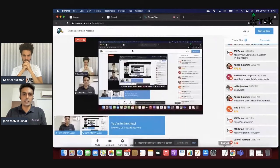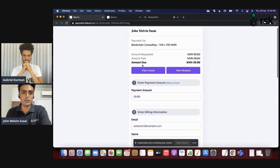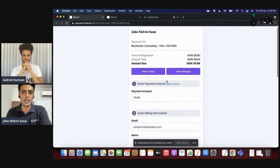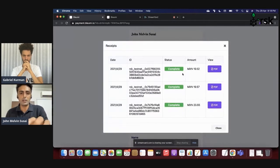And when the customer opens that payment link, it is going to open a mobile-friendly payment URL where he can view the invoice for the payment request. And since I've used the allow partial payments functionality, if the user has paid any amount in the past, he can see the receipts for the payments that he had created.